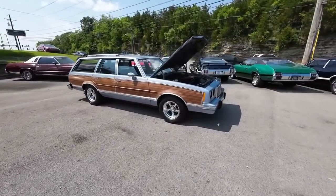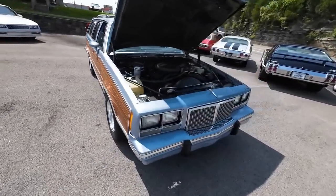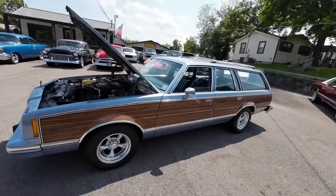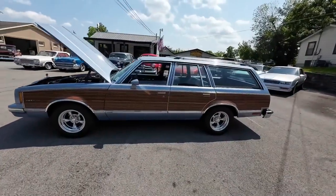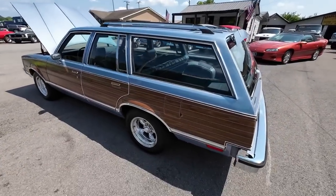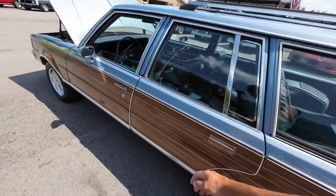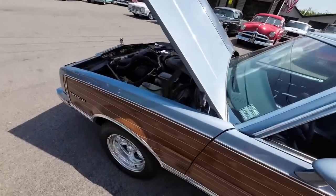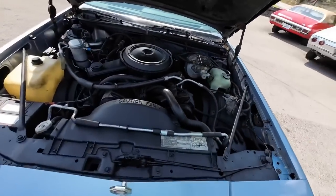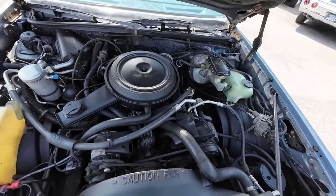Alright, going on another test drive here. Check this out. It's a 1983 Pontiac Bonneville. It's a station wagon, and it's in really good shape. I mean, it does have some paint flaws. It is an '83, so it's going to have some kind of issues here and there. It does have the factory 305. It's the original motor. Power steering, power brakes.